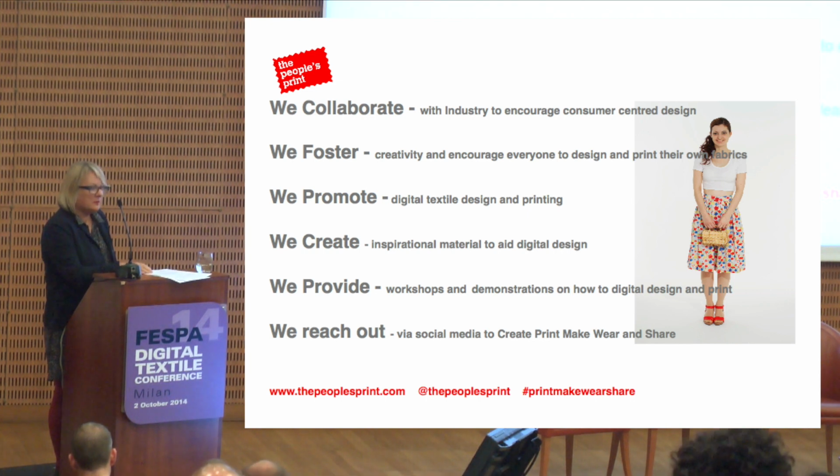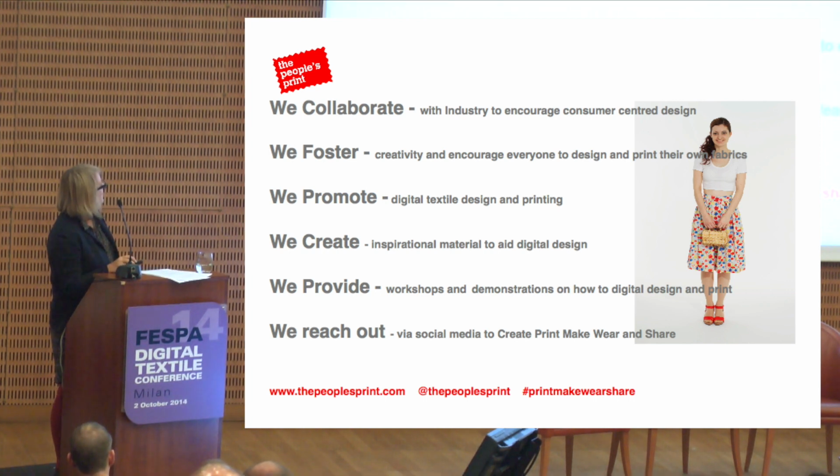We hold several workshops. We work at the V&A Museum, where we hold workshops and we reference their historical collections, and we do a digital translation, and then we'll work with a printer to realise that. We write publications. We do demonstrations as well. We do collaborations with industry, and we do presentations. We foster creativity, encourage everybody to design and to print their own fabrics. And we can encourage consumer-centered design systems.